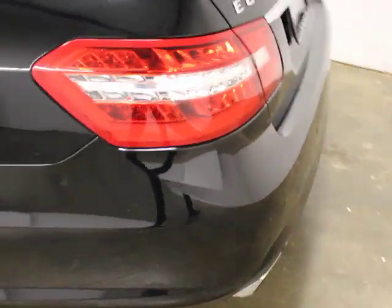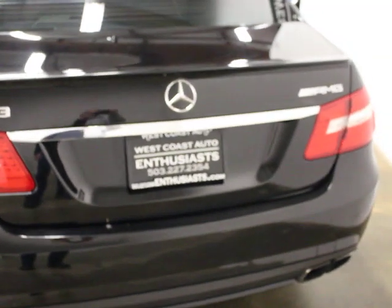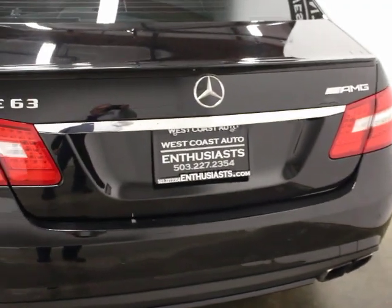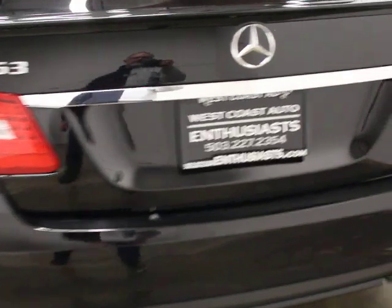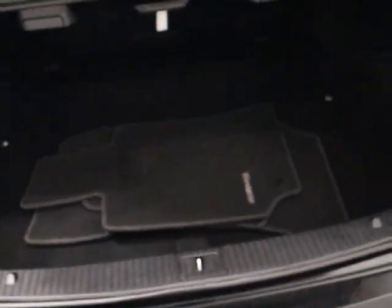It's really clean. There's a little cosmetic thing back here. I'll have this touched up on the bumper. That's really the only thing on the entire car of note cosmetically. It's super clean. There's just nothing that compares with this thing.